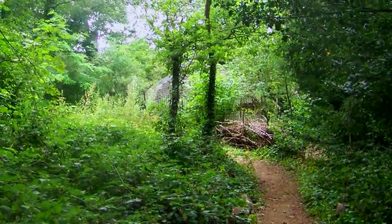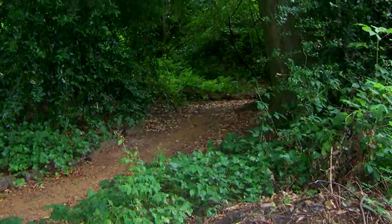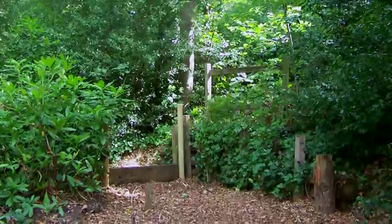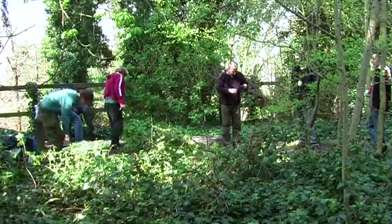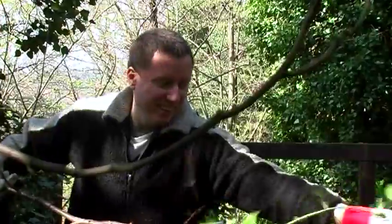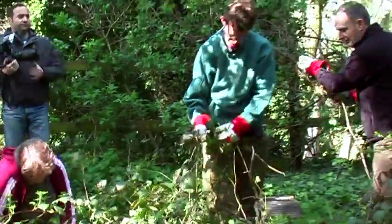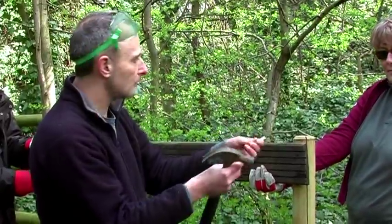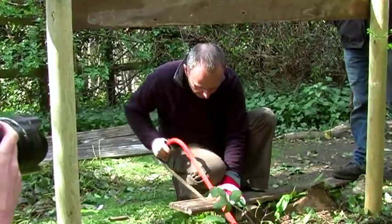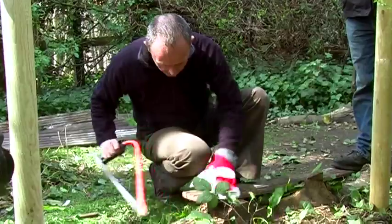Sometimes we have areas in the wood that we don't want people to go in, and this can be for various reasons. In the particular case where we were doing this fencing session, we were fencing off an area called the wild area, where we leave it to overgrow, and it's an area where we don't want people to go. It's an area for wildlife predominantly. Also, because it has some demolished houses in it and various other holes and things, it's quite an unsafe area for people to go into.